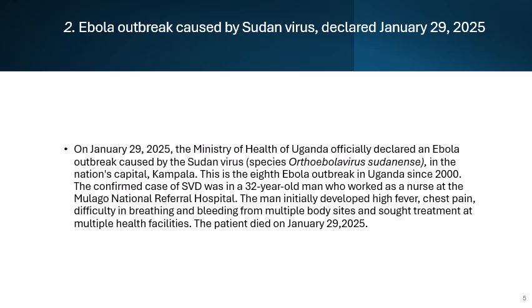The second case comes from Uganda in 2025. On January 29, the Ministry of Health declared an outbreak caused by Sudan virus, which is a different species of Ebola still. This is the 8th Ebola outbreak in Uganda since 2000.